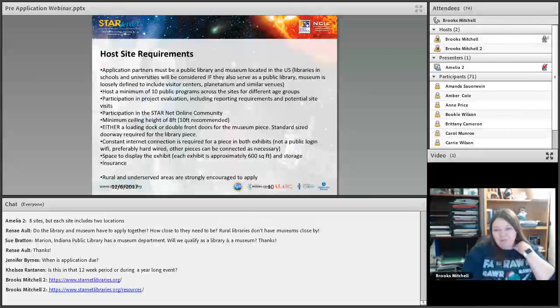per exhibit. And if anyone's worried about that 600 square feet, it does not have to be contiguous square feet. So if you're scattering the exhibit through your library or through your museum, if you have half of it in the lobby, half of it in a different room, that's totally fine. We do not require it to be all in one place. And then lastly, you need to be able to have full replacement insurance coverage on the exhibit, which again, we'll talk about shortly here.